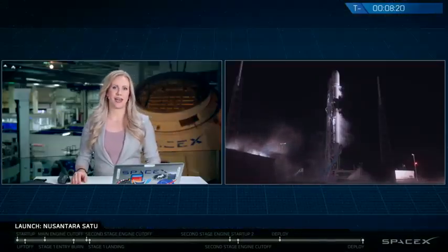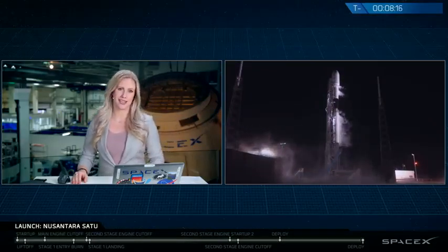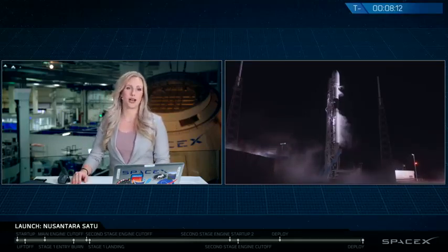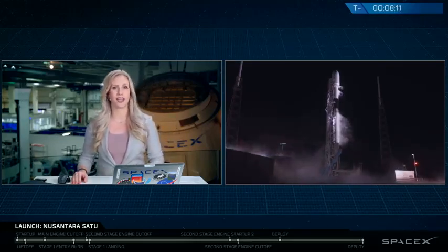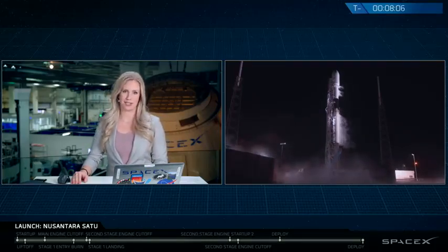Falcon 9 rolled out to the pad with the payload early this morning and went vertical at around 6 a.m. local time. The chief engineer held a technical poll at T-minus 1 hour, and launch director held a propellant load and launch go, no-go poll at T-minus 38 minutes.